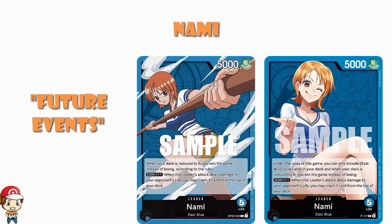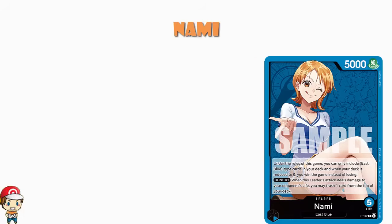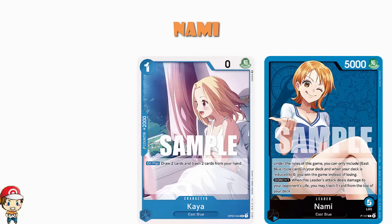So we know it's being released at future events. Okay. The thing is, we're going to be hitting the rotation fairly soon, and we're going to be losing most of the East Blue cards. The blue ones, at least. But we're also going to be losing Nami, so I suppose it doesn't really matter. Can Nami get rebuilt using just East Blue? I don't think so, honestly. And look, there's still phenomenal cards like Kaya, counter plus 2k, draw 2, trash 2. Obviously great.